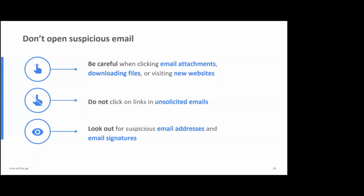Never click on links in unsolicited emails. Look out for suspicious sender email addresses and email signatures. And never share personal information such as usernames and passwords, social security numbers, credit card numbers, etc.